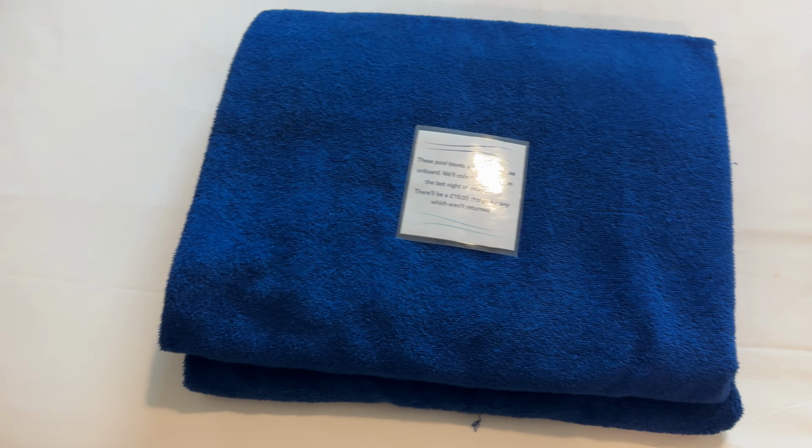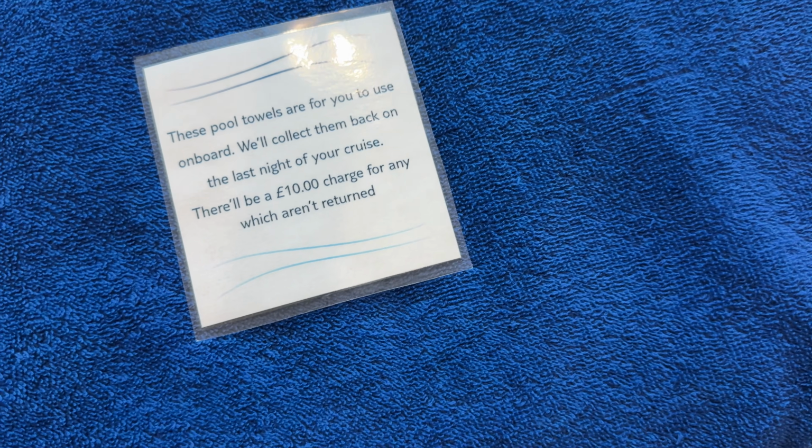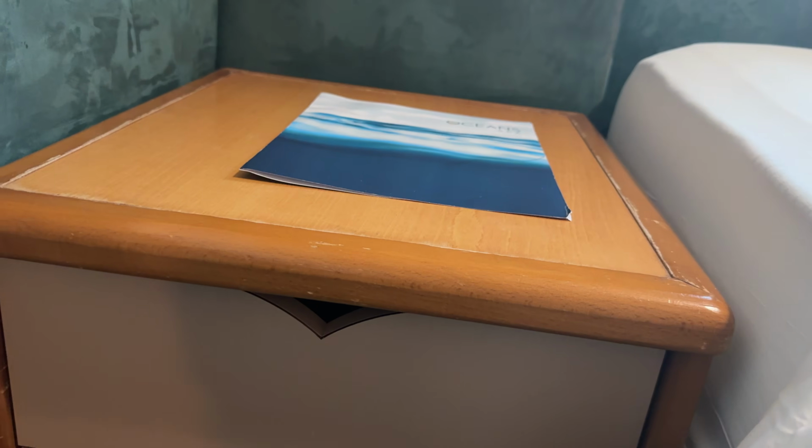Pool towels are provided for you in your cabin, but be aware if you don't return these by the end of your cruise, you'll be charged £10 per person. We have these little bed-sized cubbies, and it's quite spacious on top. A lot better than MSC's Euribia and Virtuosa.